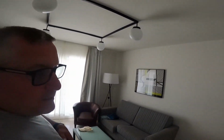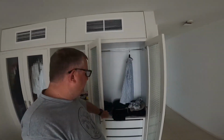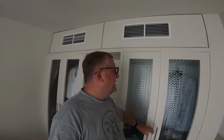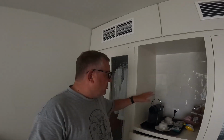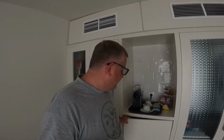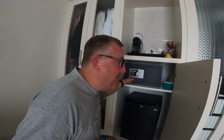So again, coming around the other side, we have got two wardrobes. First one's just hanging space, some clothes and some drawers. Not a lot of drawer space, but again, we find that quite common in hotel rooms wherever we are. Coffee making facilities here, and above me is again a separate air conditioning unit. This one is set at 17 degrees for us and is making this room very comfortable. And down here we have a safe and minibar.